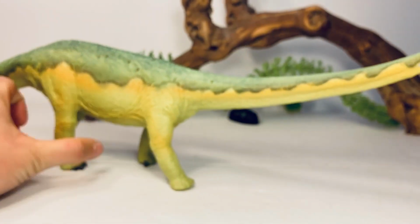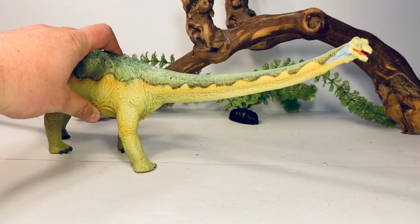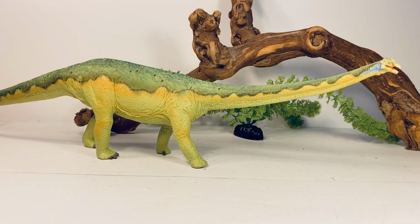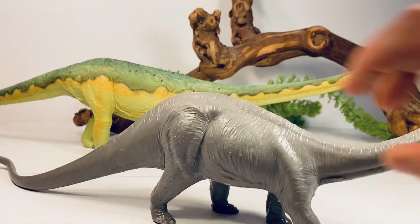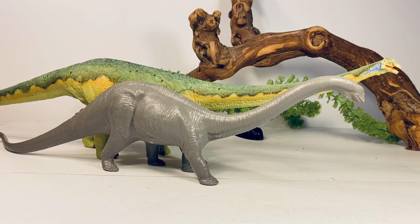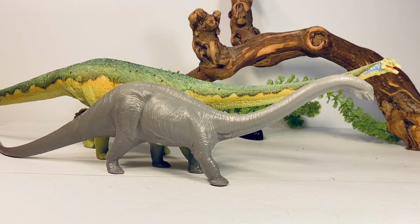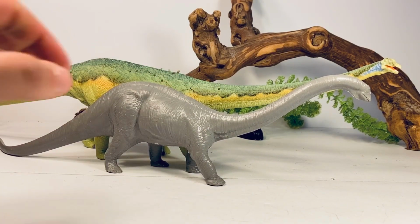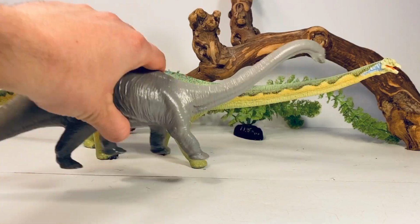So with all of this stuff out of the way, let's finally move on to some comparisons. All right, first up for comparison is the old Invicta Diplodocus. You can see how these two figures stack up against each other. I love these old Invicta figures. I had so much fun playing with these as a kid.